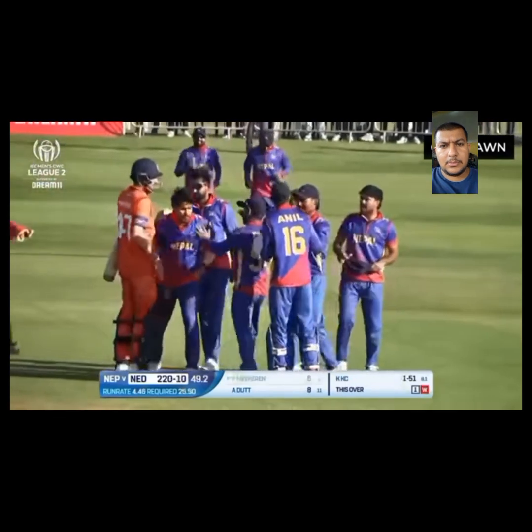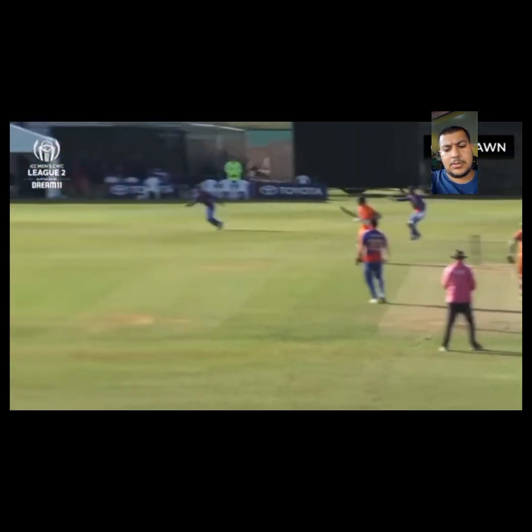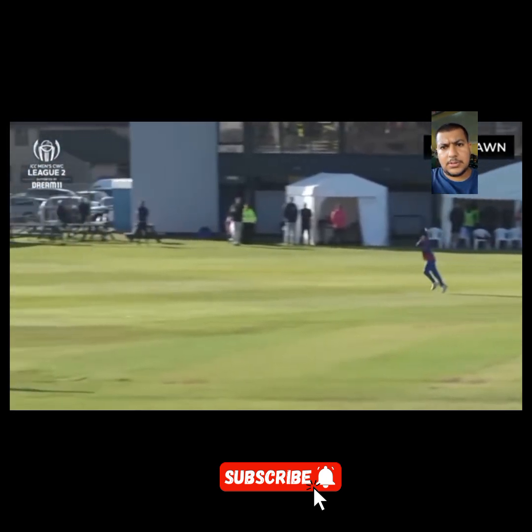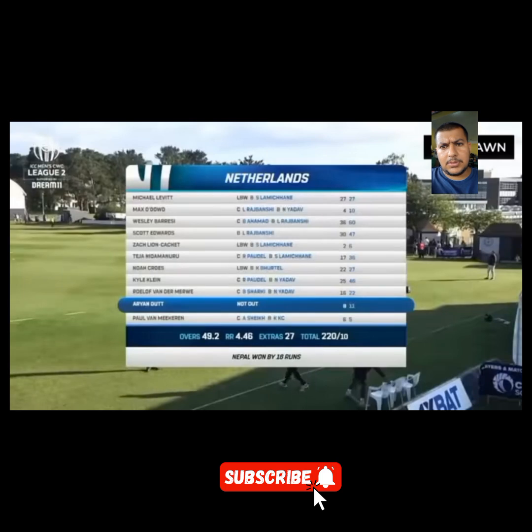The Nepal fans are jubilant. Karen Casey, who's had the most brilliant series, has proved a little too good. A rather remarkable stroke to get out to. Arif Sheikh takes the catch and Nepal win. Definitely they were.